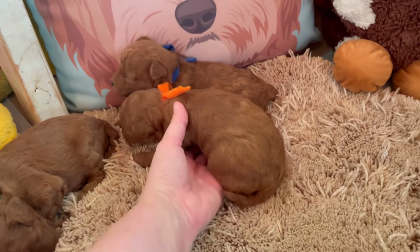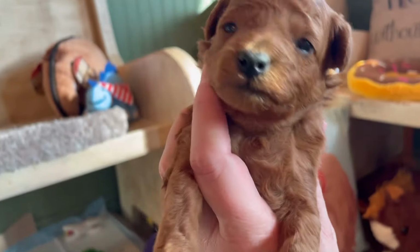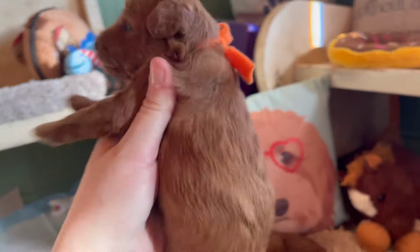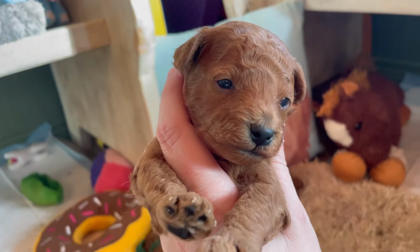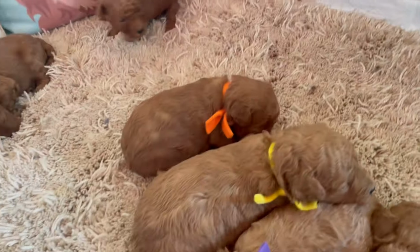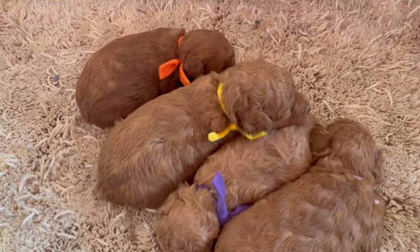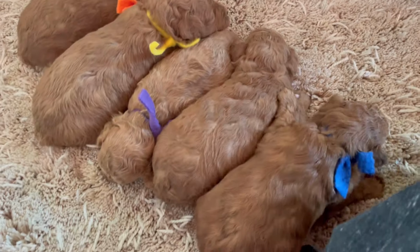All right, now let's go to a wavy coat, Orange Collar Boy. Hi, baby. Another dark, dark red. These guys are fat. Now, I love, look at, you can see his dark red compared to the others. And here's another super dark red. Do you see blue?